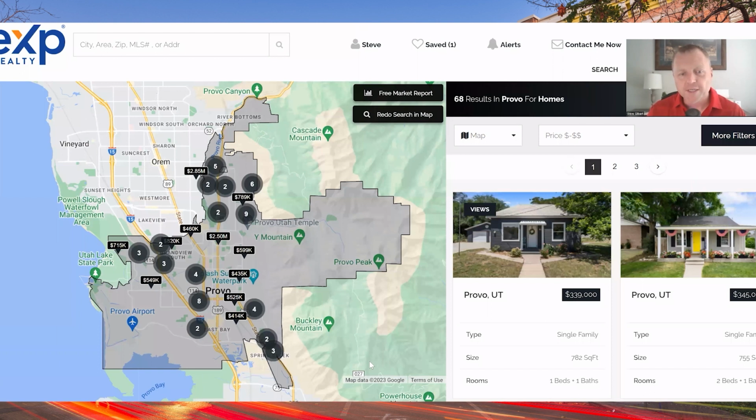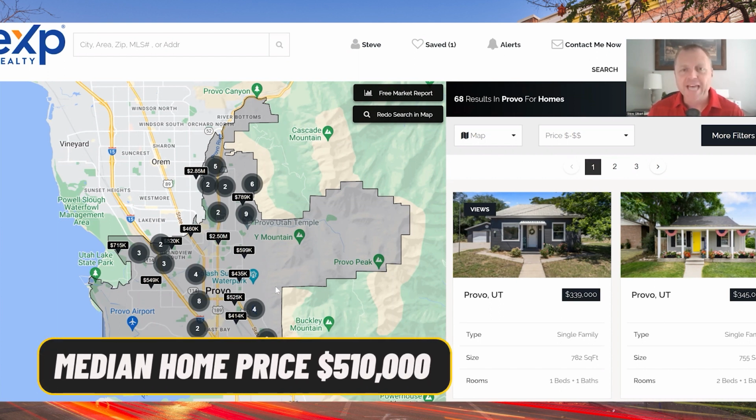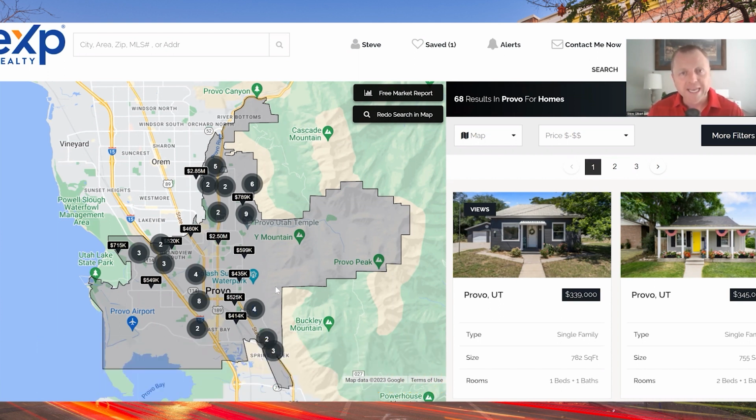So here is a look at all of the homes that are available. We do have a median home value in Provo of $510,000, and that is below the Utah County average. Utah County currently is around $565,000 for the median home price. So we are below that. We have a much older average age of home as well, which is 1974. So we're quite a bit older than most of the communities around, which only makes sense. Provo is going to be part of Utah County.